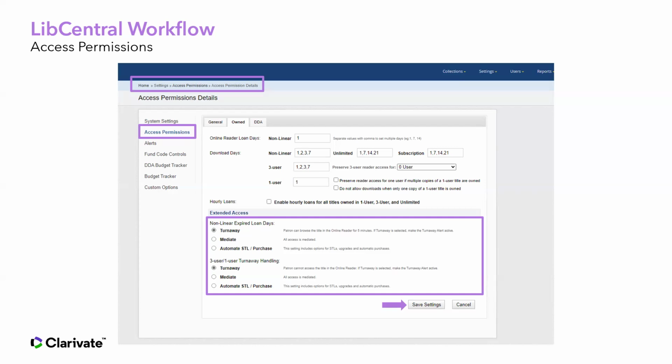It will still be possible to activate the waitlist even if extended access is set to other options, as libraries may have more than 1 access permission group. However, if mediated or auto purchase options are enabled instead of turnaway, then the patron's going to experience those workflows and not be provided the waitlist option. So whatever's selected here in this extended access is going to override you turning the waitlist feature on.